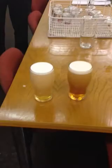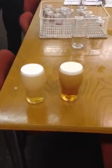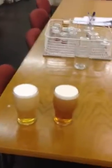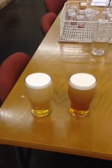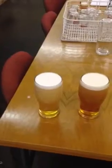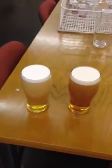So there they are, the two, now they've been pulled off. The Wainwright, it's a nice golden colour, isn't it? Yeah, the Hoodie's a darker amber gold rather than the lime. Have you used an amber malt in that one? Yeah, we have. I'm learning slowly. Slowly but surely I'm learning.